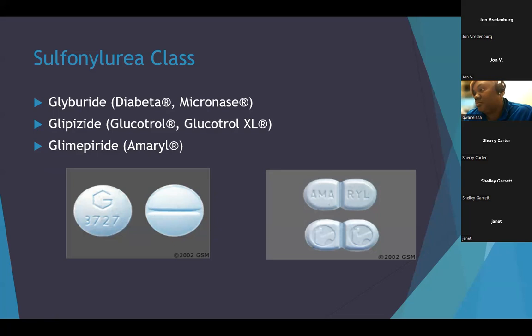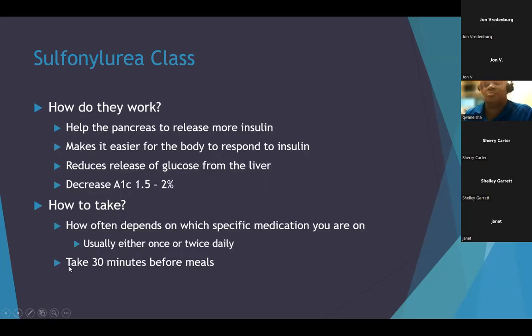Pretty much all do the same exact thing, very similar in how they work and what benefits they provide. But the way that these drugs work is they essentially help the pancreas to release more insulin. So basically, you have more insulin, and your body can handle the increased glucose more. They also make it easier for your body to respond to insulin. So they make those tissues of the body more responsive. And they also cut down on that release of sugar coming from your liver. Similar A1C lowering to metformin, anywhere from 1.5 up to 2%. So once again, pretty good for most patients.